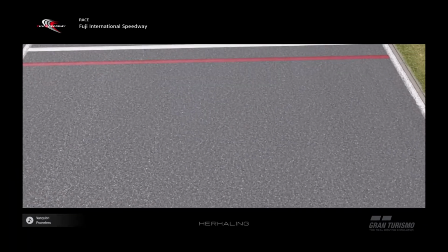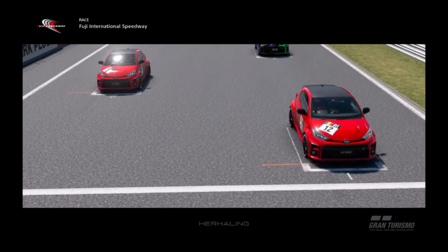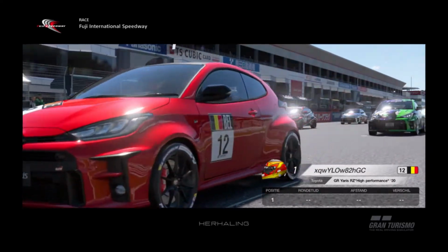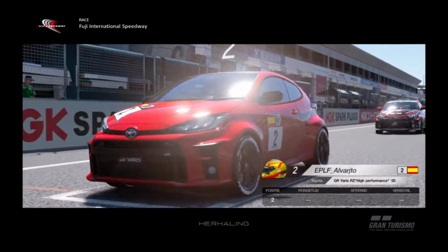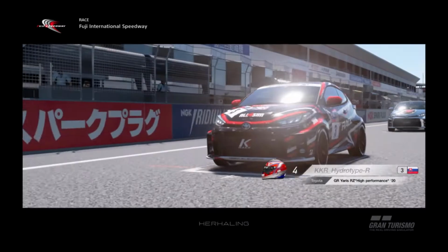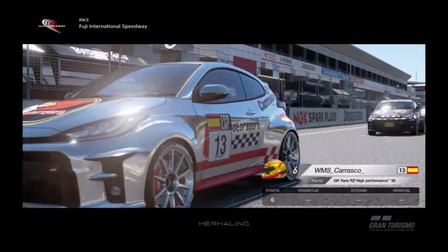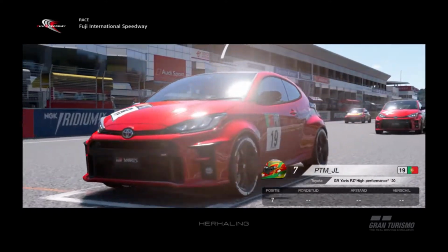So this race was driven in an all Toyota Yaris field, and we are starting this race in pole position, P1, so very happy about that. And in P3 we have Cantwell Flow, so let's hope we can have a good position in this race. In P7 we have GL.